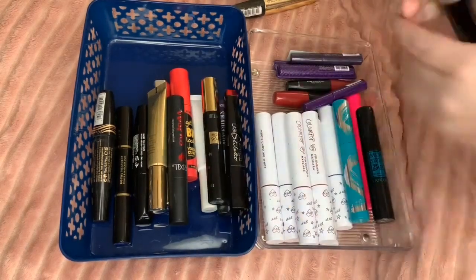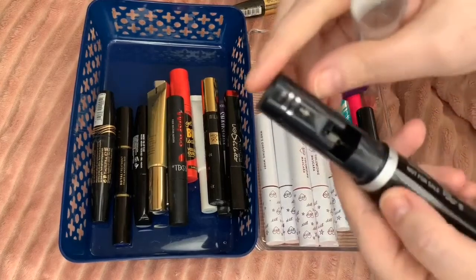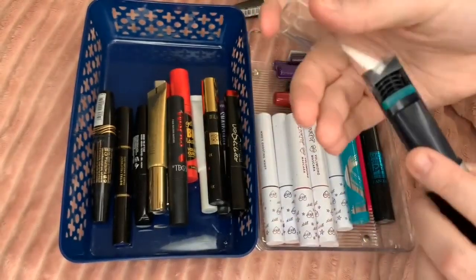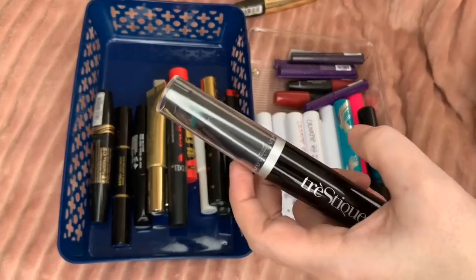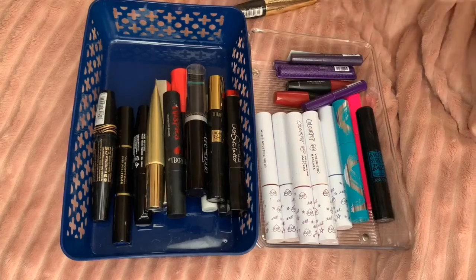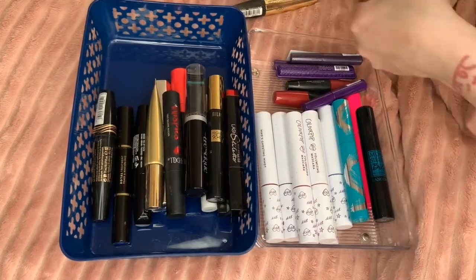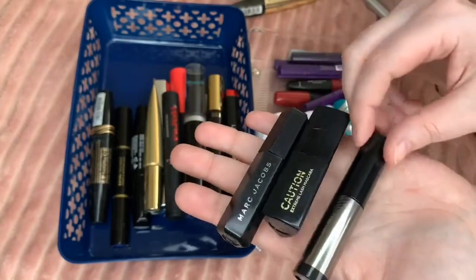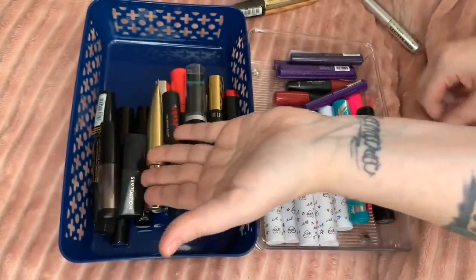And then this one I liked, but for a couple reasons. This is the Tristique. It actually has an eyelash curler built in, which was great in my makeup bag. And the mascara was pretty good, but it is expired now. So let me grab some of these other ones. Actually, I know that these are all expired. So these three samples, Marc Jacobs, Hourglass, and Laura Mercier, are all expired. So I'm going to toss those.